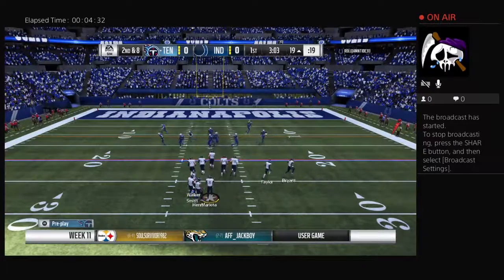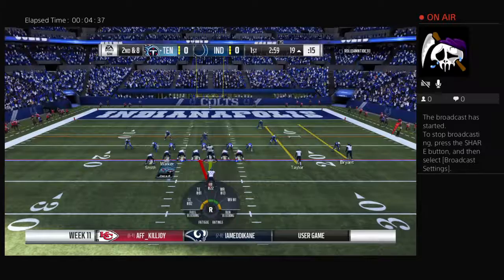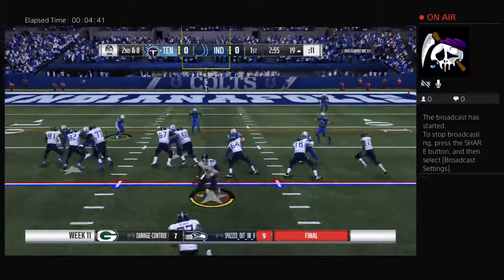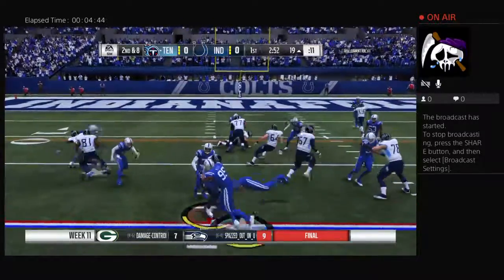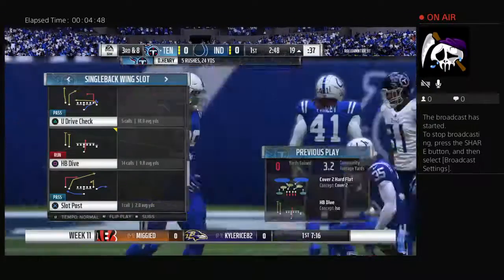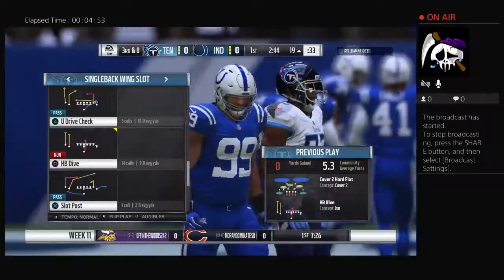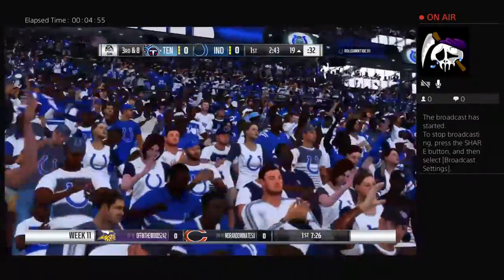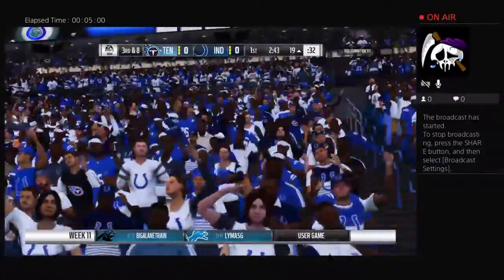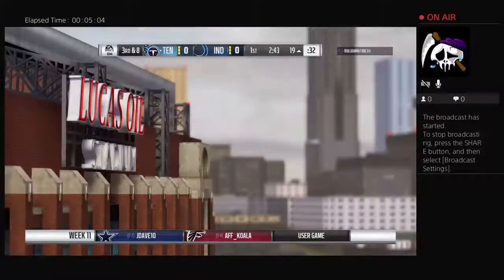Clock rolling as we hit the midway point of this 1st quarter. On 2nd down, here's Henry. And he is met at the line of scrimmage, and he goes down right there. Big Al Woods there to make the tackle. And the big fella stuffed that one up in a big way. I think doubling him has to be a priority because you can't move up to the next level if you don't take care of him first.